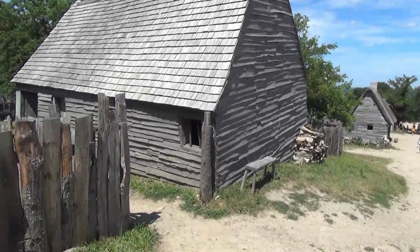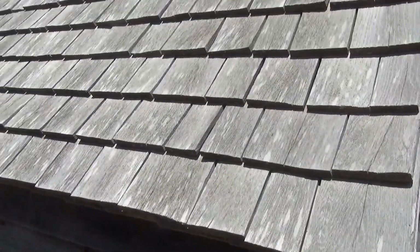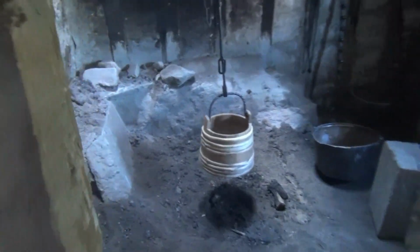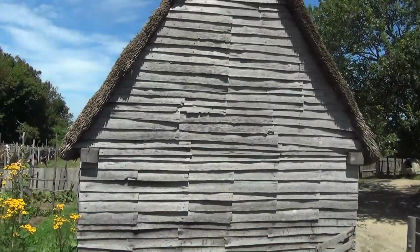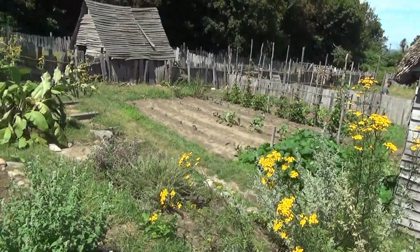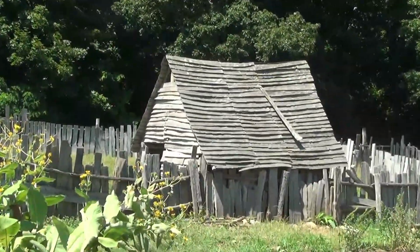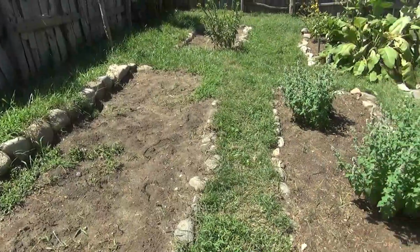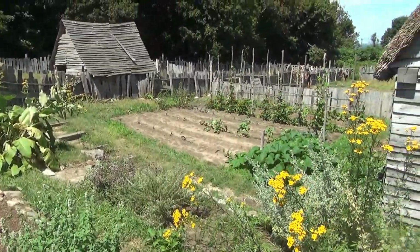And this one has a much different roof made out of slats of wood. It's a one-room home. This one's got a chimney. I'm not going to go inside the others. They're pretty much the same. It's got a garden back here and some kind of a small building there. So it looks like each home grew their own fruits and vegetables.